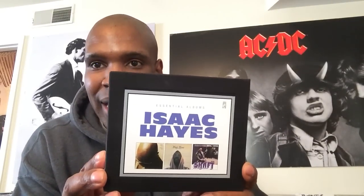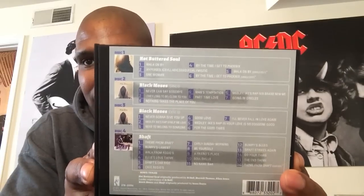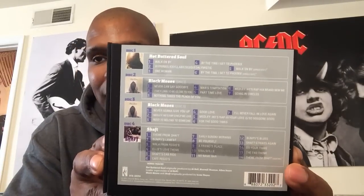So let me just kind of jump in and do some really quick stuff on the CDs. It's a nice little box set that I picked up on trade the other day. The Essential Albums from Isaac Hayes. See, just a nice little set. 3 albums, 4 CDs, as you can see there. Hot Buttered Soul, Black Moses, and the Shaft soundtrack. So that was a neat pickup.